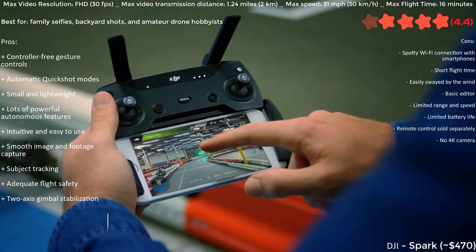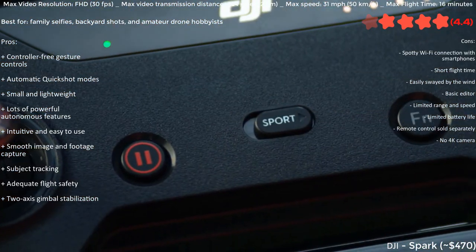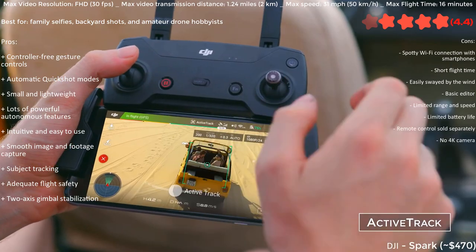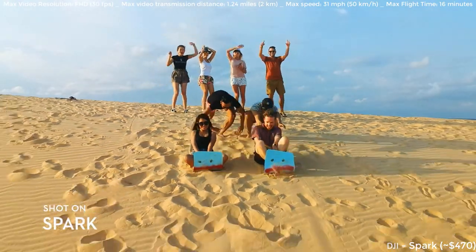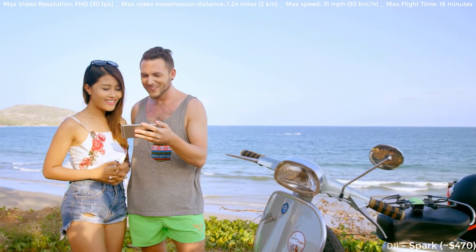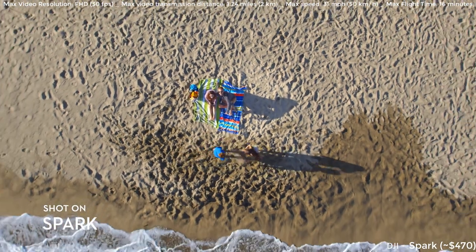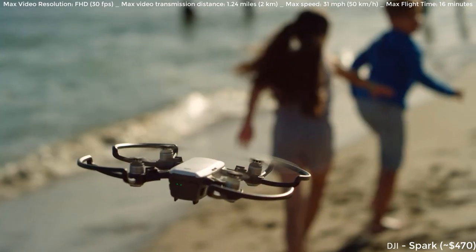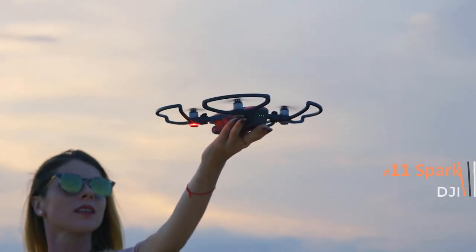If you don't know how to fly, just tap fly. Let's see if you can handle sport mode. Spark keeps you in the frame, so all you need to do is act naturally. Edit your epic videos and share them instantly. Spark your aerial creativity anywhere. All you need to do is seize the moment.